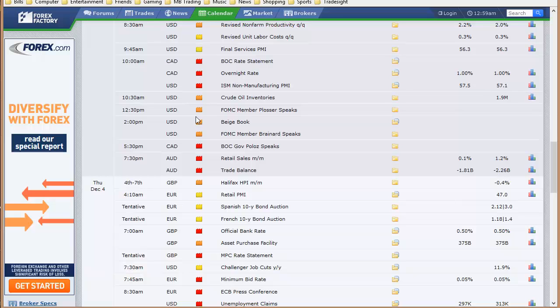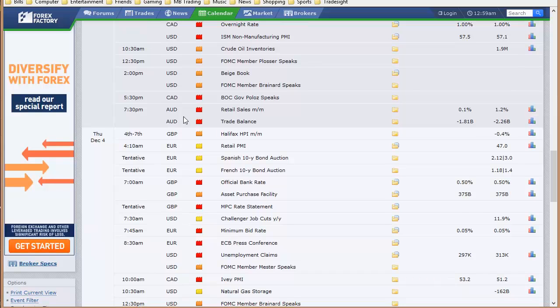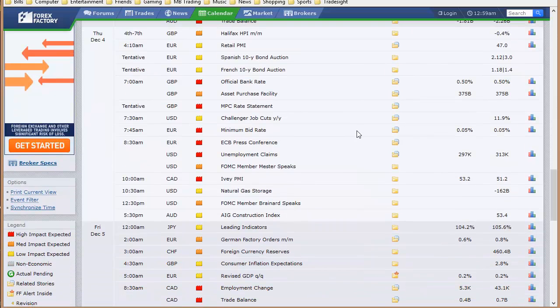Final Services PMI. Bank of Canada has a rate announcement at 10 a.m. Eastern Time on Wednesday. We've got ISM non-manufacturing PMI here out of the U.S. Crude oil inventories. We've got a speech from Fed member Plosser and then Brainard. So again, there are about 6 Fed members speaking this week. Beige Book here in the U.S. at 2 p.m. Eastern Time in the afternoon on Wednesday. Got retail sales and trade balance out of Australia that night.